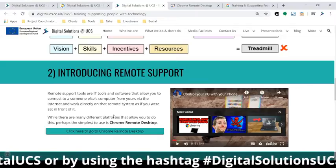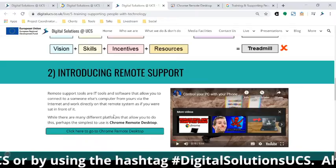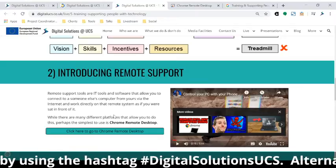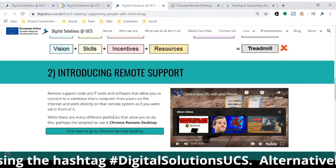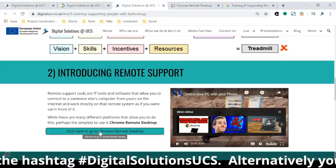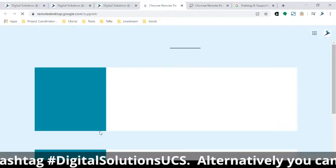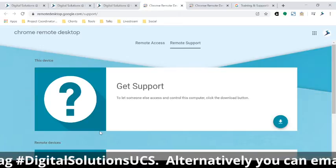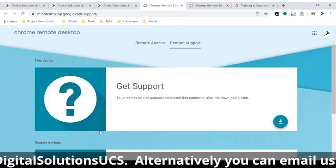To get it to work, you're going to need the Google Chrome browser if you're on a computer. You can also use it if you have a smartphone, because there is a free app in the Android and Apple app stores. So I'm just going to go and click on this thing here. If you haven't got Chrome, it will grumble at you that you need Google Chrome to make it work. But when you go there, this is what you're greeted with. Now, sometimes you might be prompted to install a little add-on to Google Chrome. You say yes, and it will install.